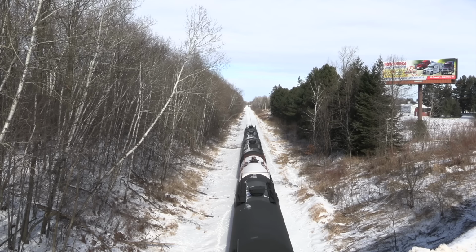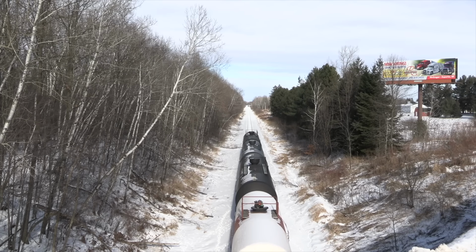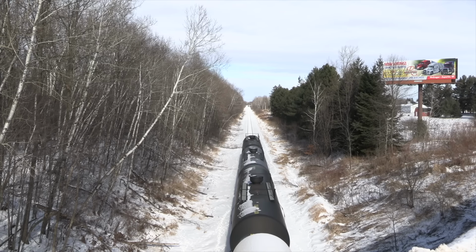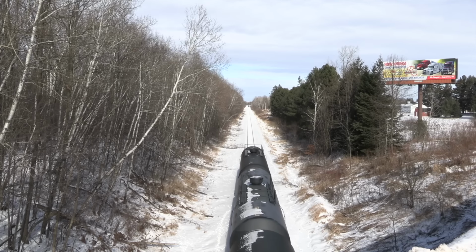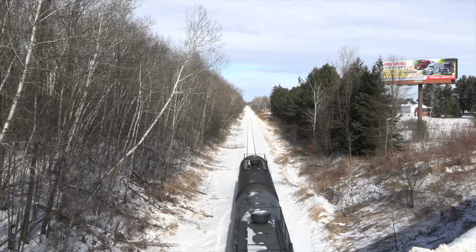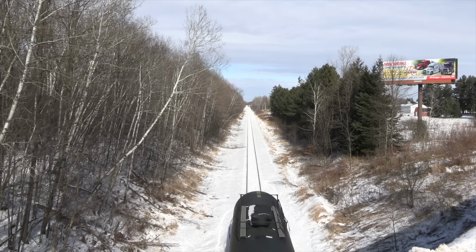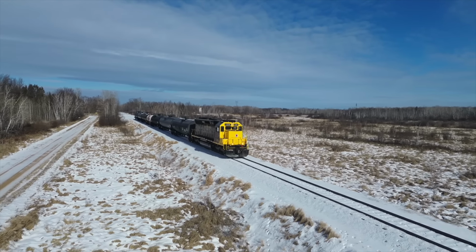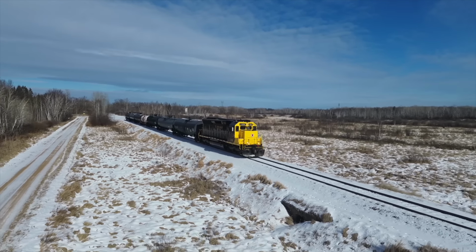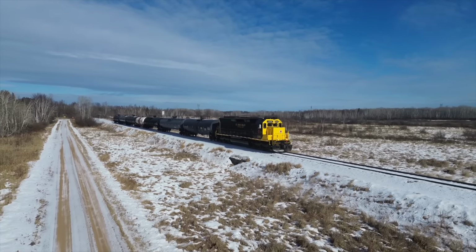There's something about watching a train traverse rough track that has always been fascinating to me, and we're doing just that as they slowly make their way underneath us at 10 miles an hour due to the conditions. I pull off 61 about a mile later to get a brief drone pace as they make their way through the unincorporated community of Mission Creek.